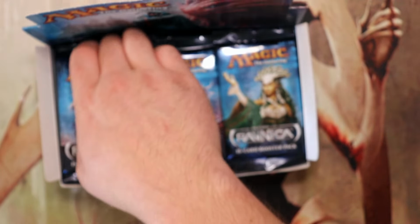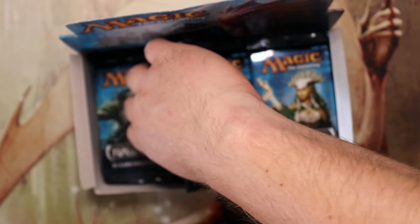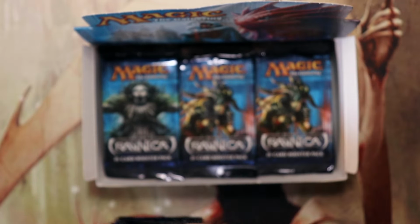Yada, yada, yada. Regrets. So now, almost 10 years later, I'm excited to be able to actually open new product from the time I started playing. It's kind of like a feel good.